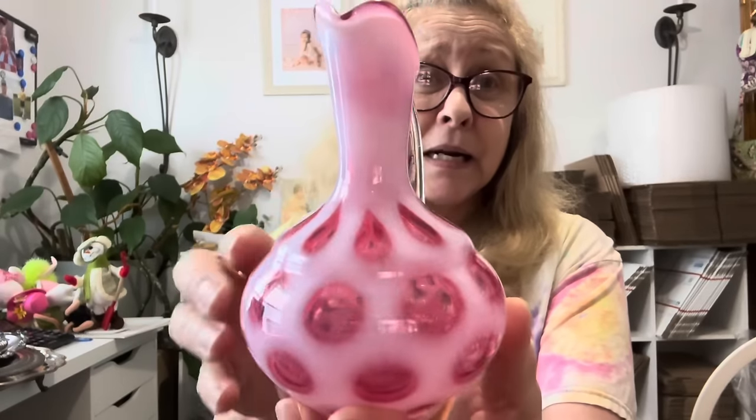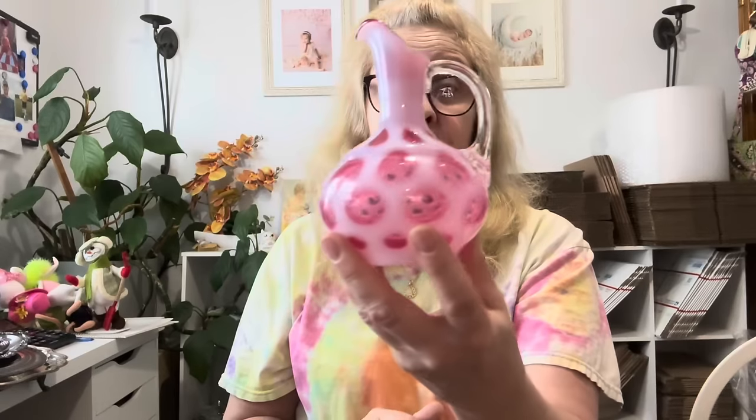The Fenton dot. Oh my gosh. My grandmother had a huge vase in her living room. It was either a vase or a pitcher in this pattern. Oh my goodness. If I knew then what I knew now, I would have snatched that. She had some beautiful glassware, my grandmother.